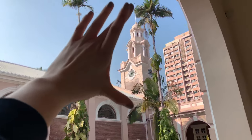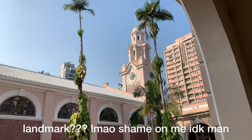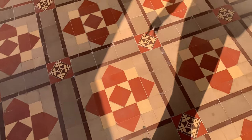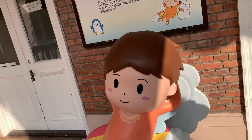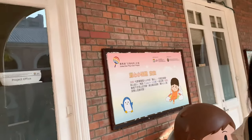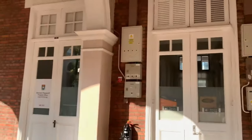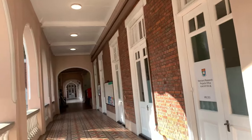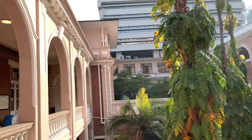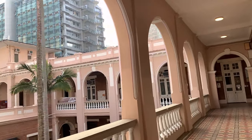Anyways, this is the most famous landmark. Bear with me. The floorings. Yay! And then some cute decorations here. Oh, is this the Red Cross? No, Jockey Club. As you can see, the walls and the designs of this building are definitely different from the other buildings, which are comparably more modern. It's very sunny.